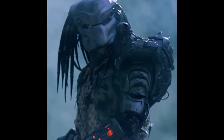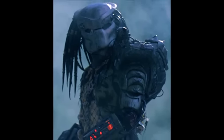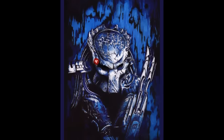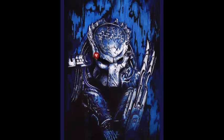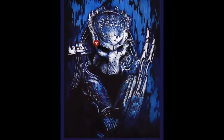Yaucha Prime is said to have an atmosphere similar to our Earth, but the gravity is much higher. Other planets are known to have the predators on them, but for the most part the Yaucha are not really interested in conquering already inhabited worlds.